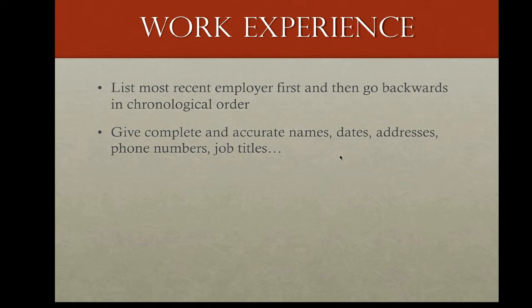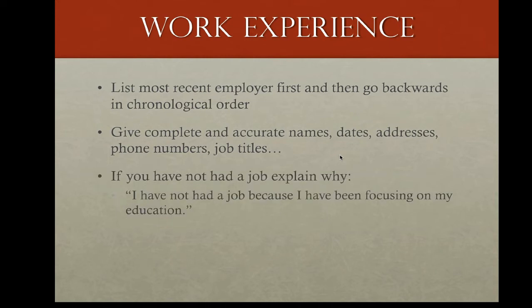Dates, a lot of times they may give you boxes to be as accurate as the month, day, and year that you started and ended working for that company. Be as close as you can. Sometimes if you can at least know month and year, day-wise, if you're a little off, it's not going to make a huge difference. Complete addresses, complete phone numbers. What was your job title? Those are things to start thinking about for all the jobs that you've had.